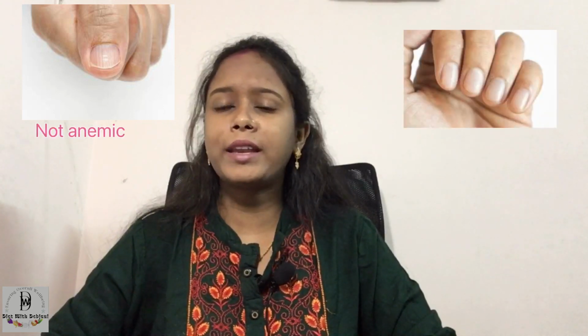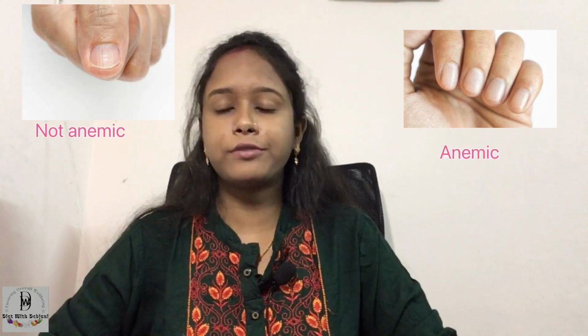If it is not possible to assess anemia using these signs and symptoms, then another way is to press the thumb of the individual. If it turns back into a dark pink or reddish color, then the person is not anemic, and if it remains a very pale white color, then the person is suffering from anemia. But yes, the confirmatory test will of course be a blood test from a laboratory.